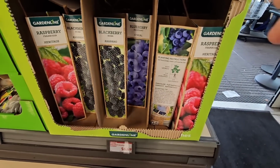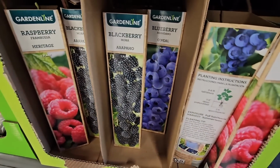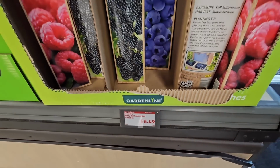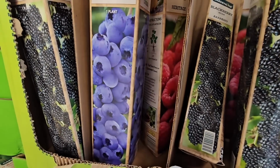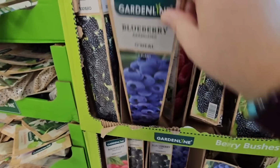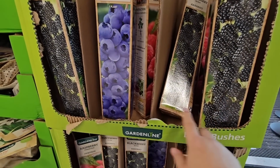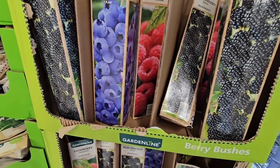I am loving these little plants. Now it's just one in here. You have raspberry, blackberry, or blueberry. $6.49. I think I'm going to grab, I love all of them. I think I'm going to grab the raspberry and see what happens. I'll plant that. Hopefully you'll see something by the summer. Yeah, but I mean, I love all three of them. These are all some of my favorites, including strawberries.